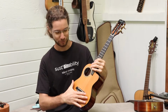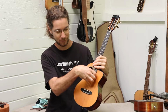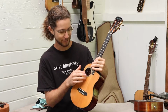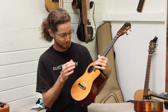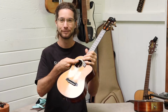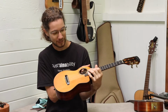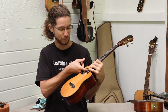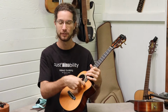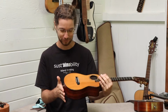His reasoning is that there's more soundboard available to ring, whereas if you have the sound hole here, you have less space to vibrate. That's what I heard him say. But for me, as a gigging player, he put the volume knob for the pickup right here, and you can access the battery through the front. It's very easy to change the battery, easy to change the volume. You're not digging around the strings to make those things happen. So that's been great. I totally love that.